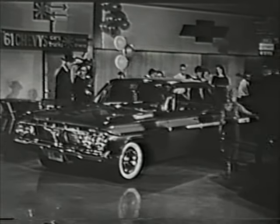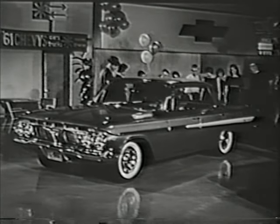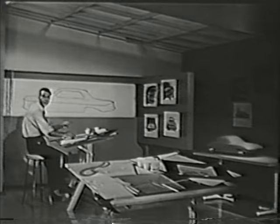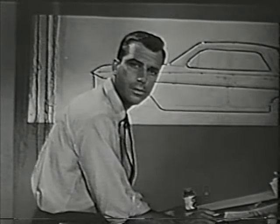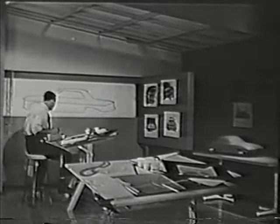A beauty. But what's the 1961 Chevrolet really like? Who really knows? I can tell you, if you let me speak for the man who designed it. A designer takes the features people want in a car and puts them in the handsomest package. And we're really proud of the 61 style. Look.